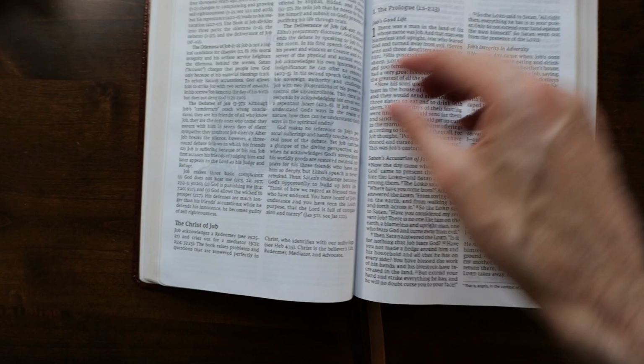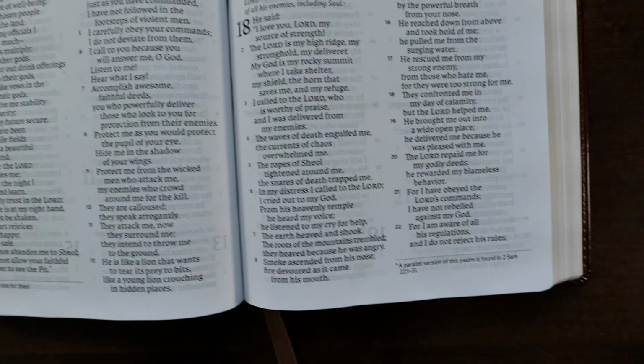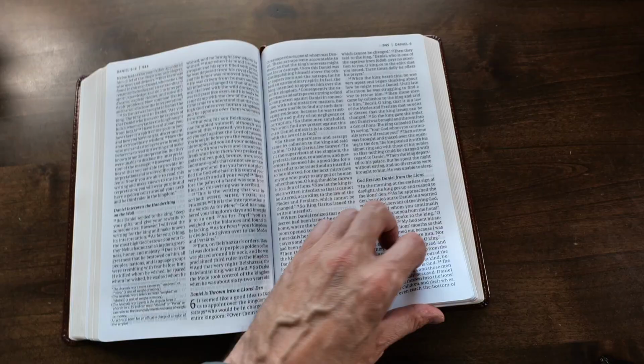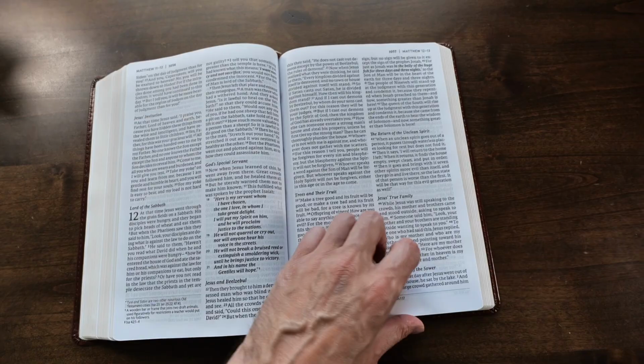Now, when you come to poetry sections, here they are. As you can see, the poetic format is also lovely and gives you a little bit more space if you like to write, make some annotations. And again, New Testament, as you can see, black letter.